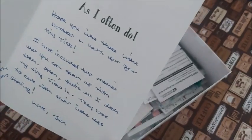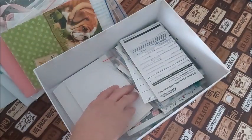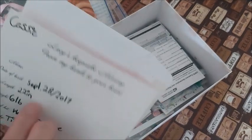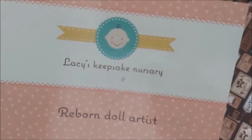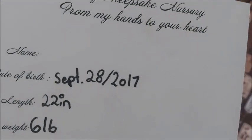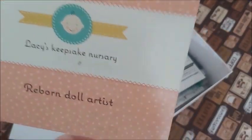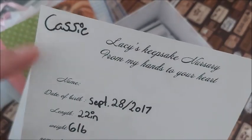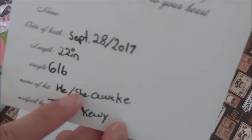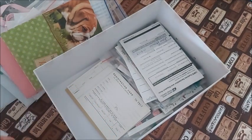Oh, more from Jen. She sent me happy mail before, and I wrote down myself when I opened it and what was in there, so I don't forget. That's Lacey Molson. Lacey's keepsake nursery. And Cassie, I bought this one secondhand. The He, She, Awake by Tina and Kiwi. Oh, I remember now, her daughter is Cassie. Cassie reborn my, but it's not he, she awake, she was asleep. Oh, she got that wrong. But yeah, she's a girl.